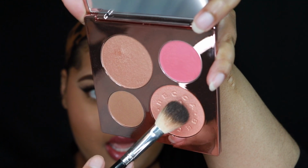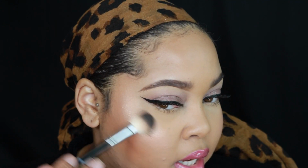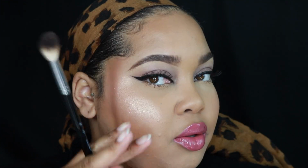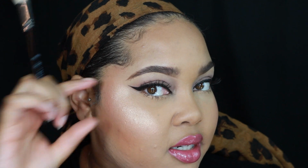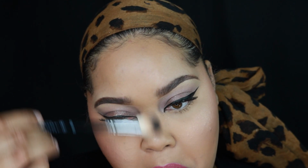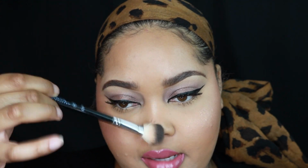Layering on Beach Nectar. I'm just going to pat that right on top. You can see the difference between this side and this side. So depending on your mood, you can do both like I just did, or you can do either one. It's totally up to you. I'm going to actually take this one down my nose, and I like to go all the way down my nose because I actually want my nose to look longer.